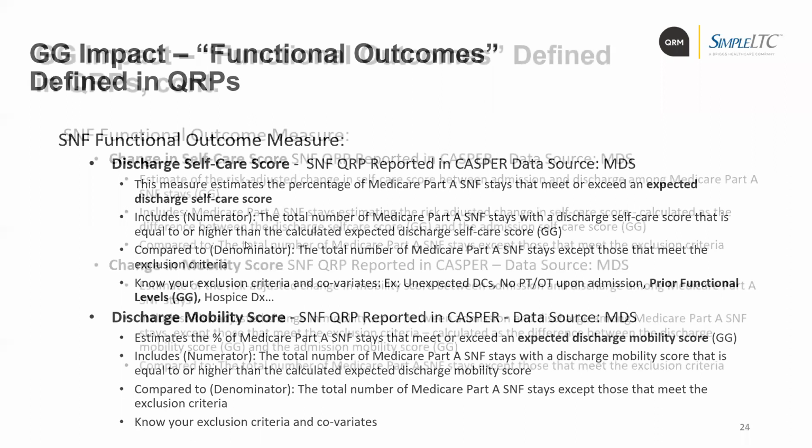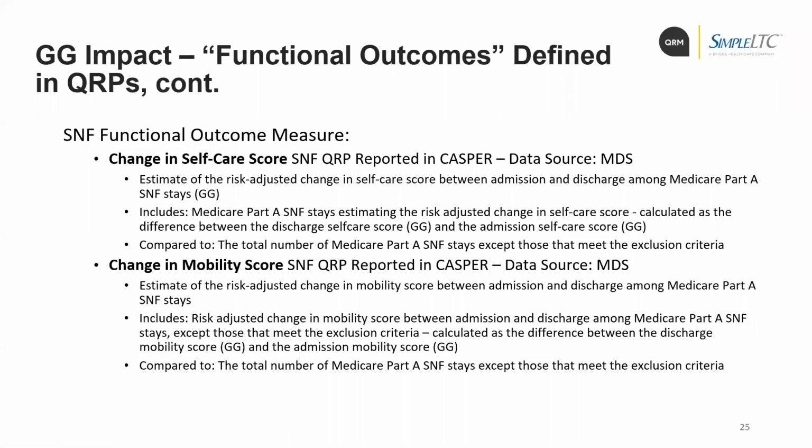We're going to get into the change in self-care and mobility scores. So the next measure is the change in self-care score, which tells us an estimate of the risk-adjusted change in the self-care score between admission and discharge among Medicare Part A stays. And then we have the change in mobility score, which tells us an estimate of the risk-adjusted change in mobility between admission and discharge. So those are the 4 areas that use our Section GG data. There's 2 for self-care and 2 for mobility. The 2 change in score outcomes are where we can really show our success stories. They paint the picture of the resident's functional ability when they admitted versus when they discharged.